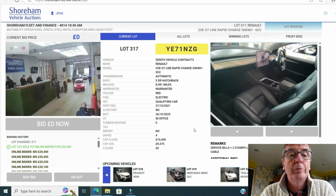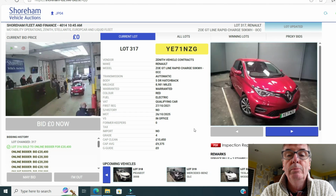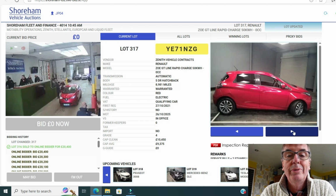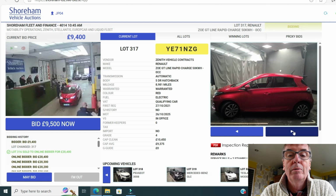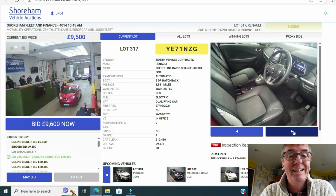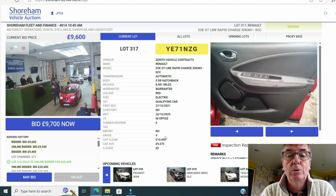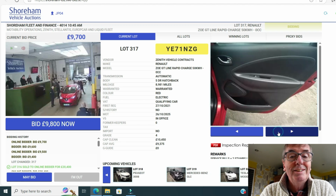Next, we've gone from the Tesla to a humble Renault Zoe. Rapid charge, 50 kilowatt hour. A great thing about Shoreham, they will show you pictures of the charge port to show it's got CCS, because the French, in their bonkers wisdom, didn't fit rapid charging to all their product. This is grade 4.